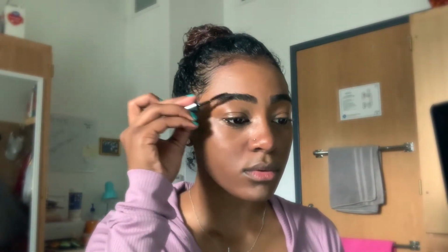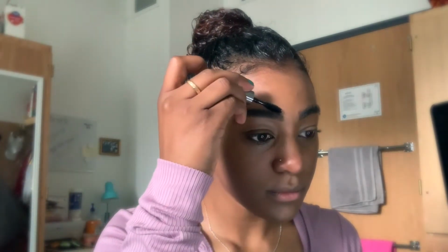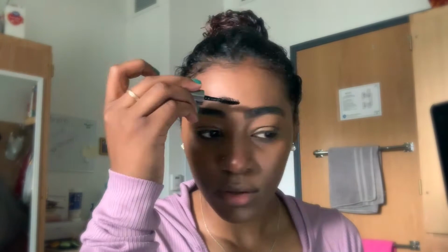Let's see what I'm gonna do next here. It depends. These steps don't go in any particular order. I just do what I feel like doing at any point of my makeup routine. But now you're gonna see me taking some Mary Kay brow gel and putting it throughout my brows and really situating them and fixing them how I like them to look. As you can see, I have very, very thick eyebrows already. And for my everyday natural makeup look, I don't really fill them in. So I just put gel over them.